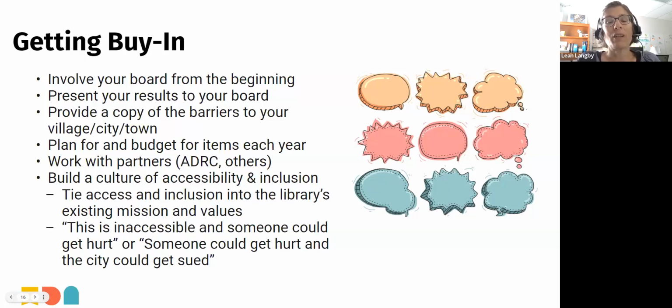If that board is resistant to getting an accessibility scan or embarking on this work, make sure that they understand that the information from the assessment and guide or the accessibility scan is really meant for your own planning. No one's reporting you to the police for issues of non-compliance with the ADA as a result of these audits or evaluations.